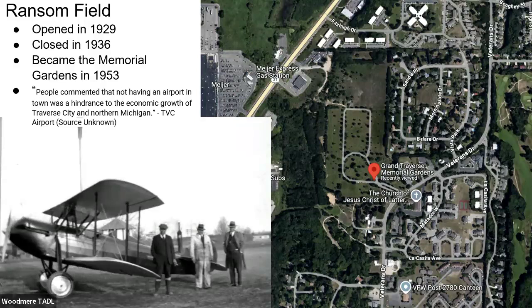So the Ransom Field was located over at the Grand Traverse Memorial Gardens, which is a beautiful memorial garden. I walked through it last week to go say hi to some old friends that are buried there, some old pilot friends. It's very nice to be able to visit there and know that they're buried at an airport, formerly an airport. But according to the TPC website, I don't have any confirmed data on this, so if anybody knows anything, feel free to pipe up.